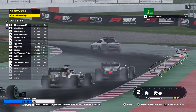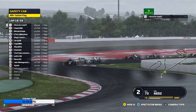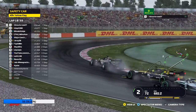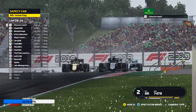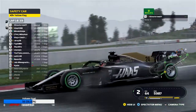The safety car is coming in at the end of lap 18, guys, as we get ready to fly away here, moving into lap 19. As you can see, the race leader of Silver Arrow is backing up the grid now, making it so that he can have a great exit as that safety car comes in. Once that safety car comes in, we will be under green flag conditions.